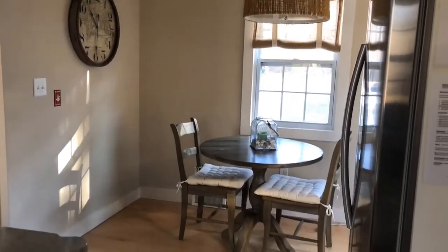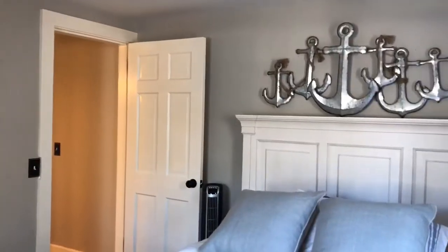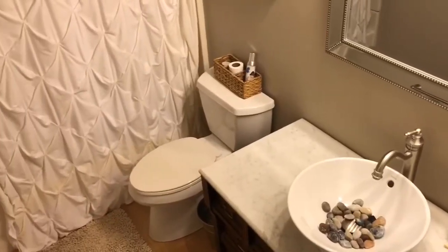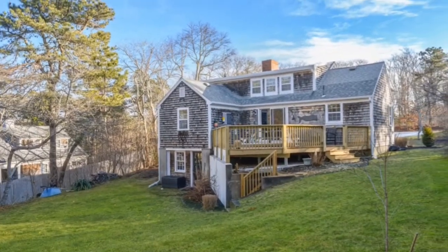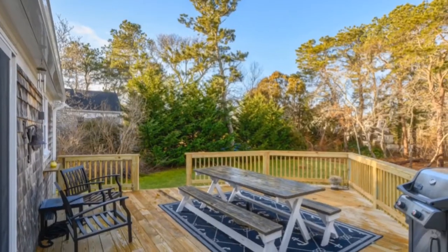Natural light fills this home with 3 bedrooms and 2 bathrooms. The outdoor living is fine. Shower outside and have dinner on the new deck. You won't want to leave.